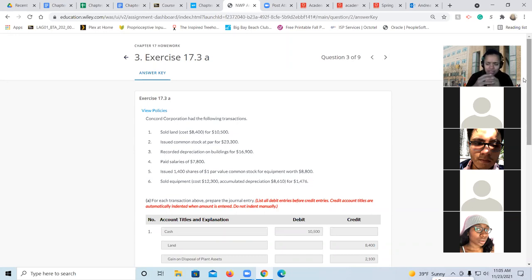So again, these journal entries are not busy work. They're actually part of priming you to see that you understand what the transaction looks like in a journal. And wherever you see cash, that means that the thing is going into the statement of cash flows and you'll have to know which activities it goes into.